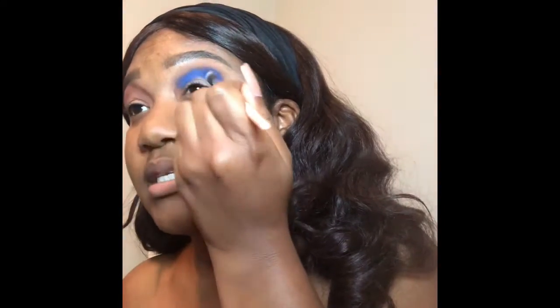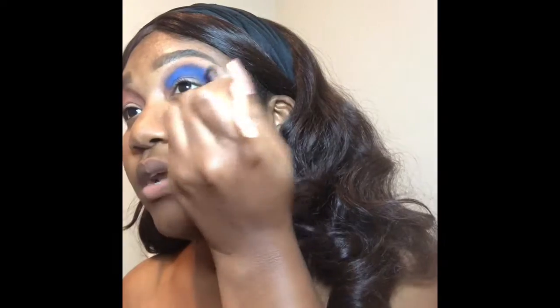With shadows, I always try to pack it on first, and then once I'm done packing it on, I take the brush that I used prior to that for the other eyeshadow, and I go and blend out the edges. I want this color to be super pigmented, so you guys, I'm barely going to blend out the center portion of it, because I really want this to be super pigmented.